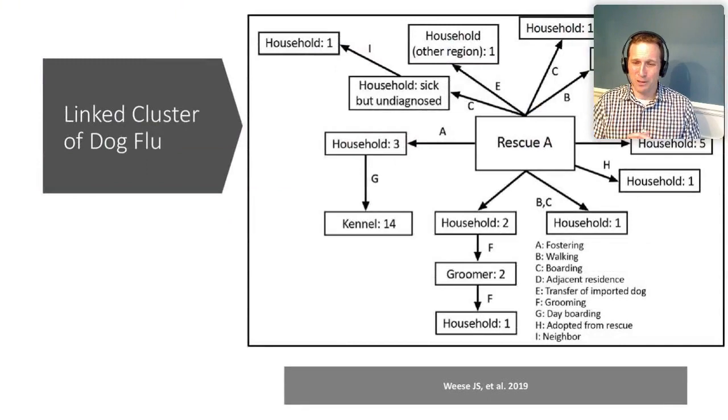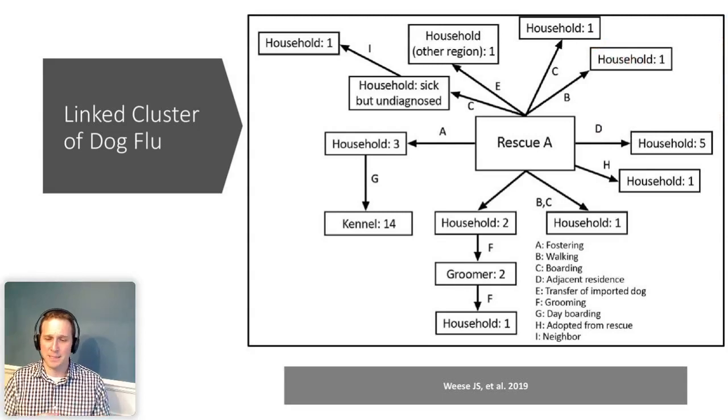And as an example of the complexity for some of these things, this is an outbreak of canine influenza virus in Ontario, Canada. I want you to focus in on the middle. So this is a rescue, and these are dogs that came into the rescue from Asia. When they were imported in, these dogs looked pretty healthy, looked fine. Shortly after they got there, they started to have a little bit of a cough. And over the first week or so while they were there, they had all these different types of interactions. You can see the letters down there. So we see fostering and walking and boarding and going to a groomer.